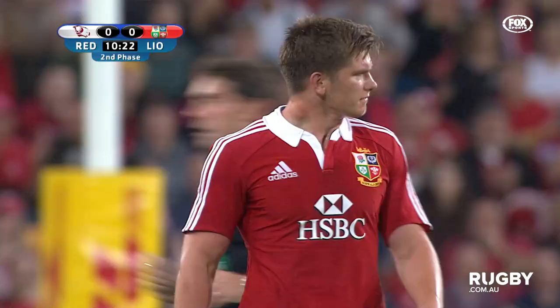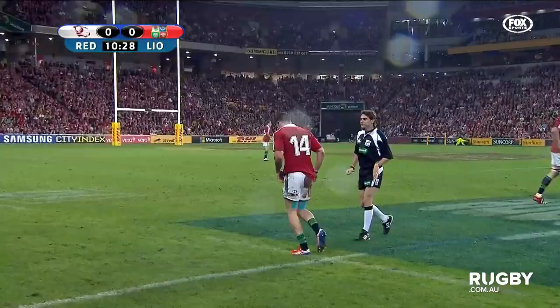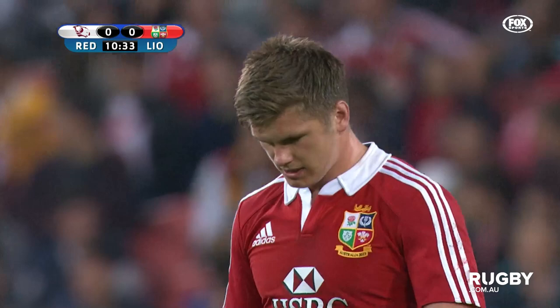We come back to around about the halfway mark. Owen Farrell had about five players to his right, and I reckon he wanted the ball about a second earlier because he had a lot of numbers. He had Faletau out there, Lydiate as well.